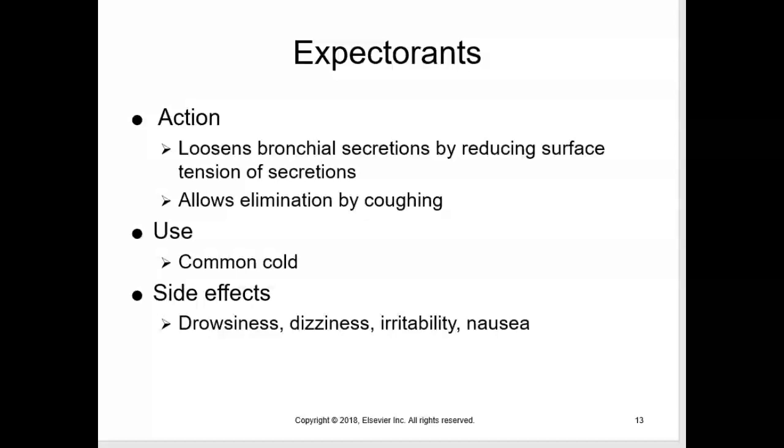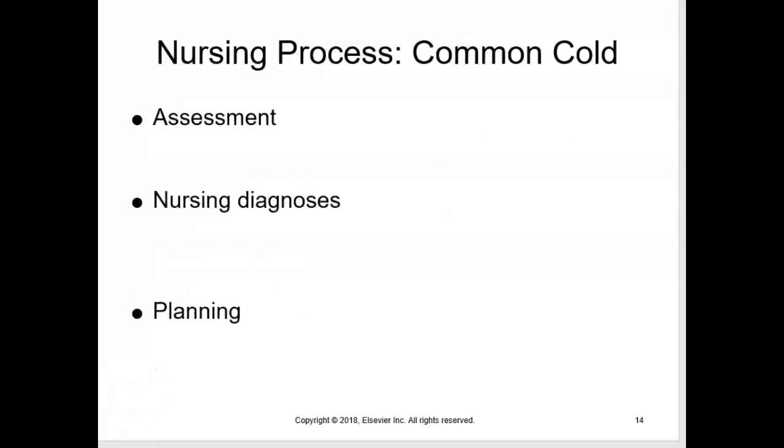Next, we're going to move to the purple nursing process box for the common cold. Go ahead and pause the video and look it over and see what important information you can pull out there. All right, in terms of assessment, we want to get a medical history, find out if there's a history of hypertension, get a drug history because of drug-to-drug interactions: dextromethorphan given with MAOIs, narcotics, sedative-hypnotics, barbiturates, antidepressants, and alcohol may increase toxicity. We want to get baseline vitals and assess cardiac and respiratory status baseline.